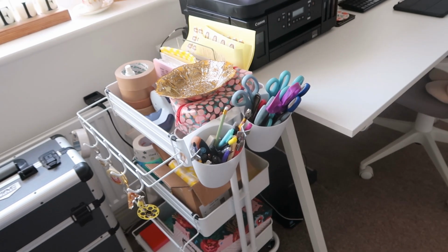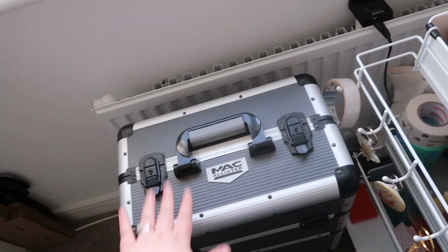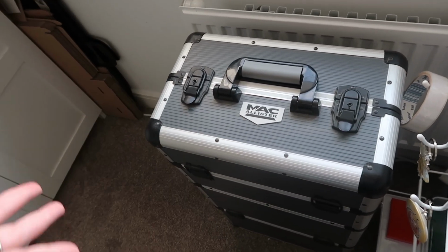It's kind of handy having it there because it's in reach from my packing desk and also my work desk, so I'm really happy with this. This is probably going to go into the shed. It's got old polymer clay and stuff in it, but I'm going to move that out, and I don't really need it for anything, so I'm going to move that out, I think.